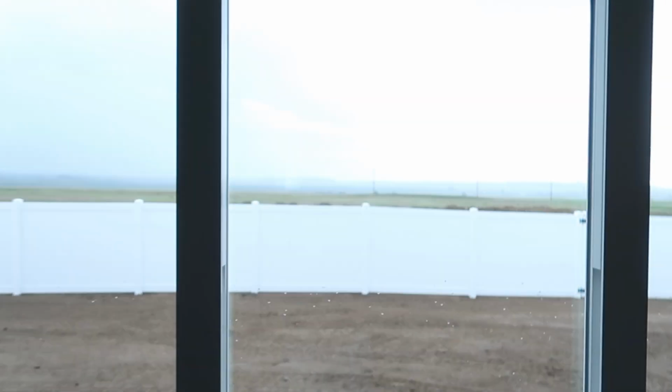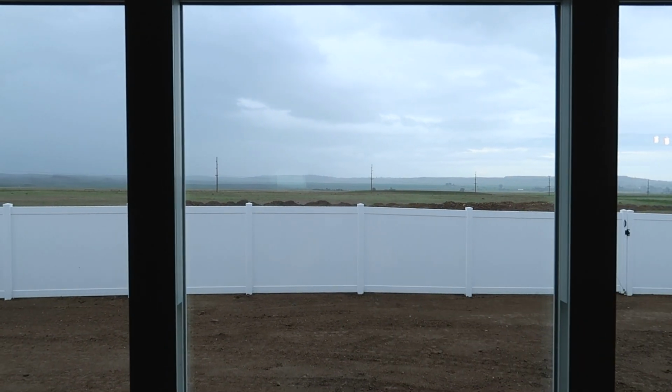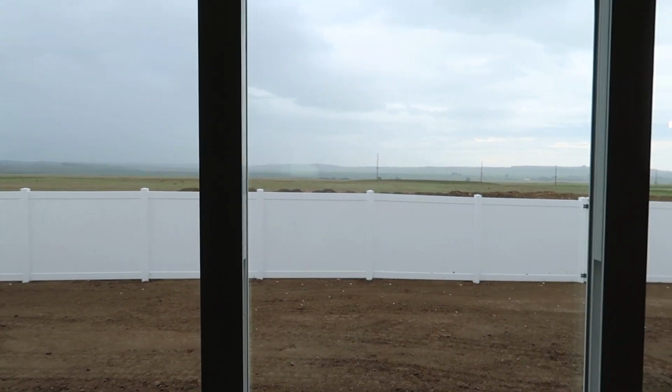Really excited though, it's kind of cool. Look out here on the outside. Once I get the yard done, this is gonna be pretty sweet. Because you can see there's just miles and miles and miles of nothing back there. A lot of times you'll see antelope running and there's some cows and stuff like that.